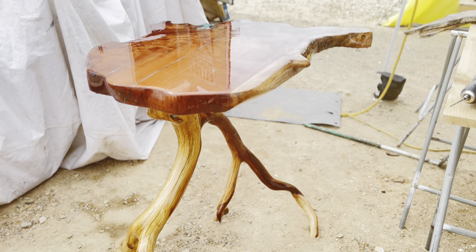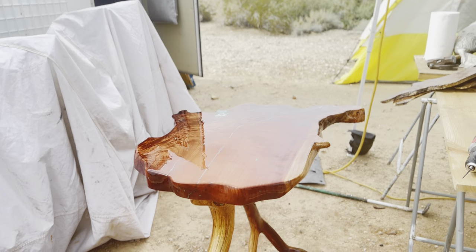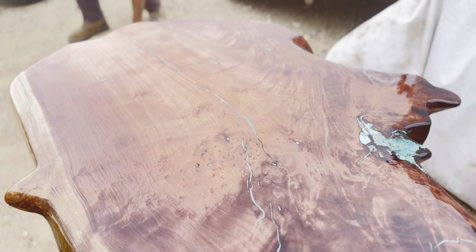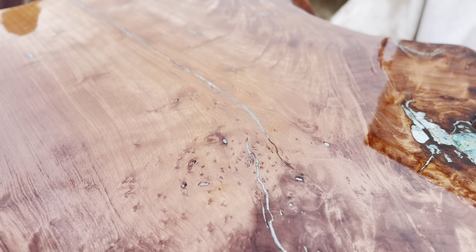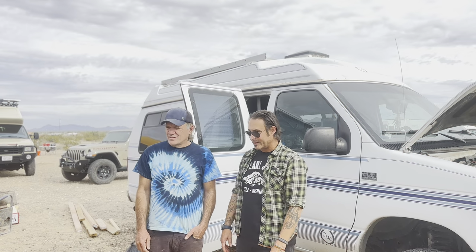Manzanita base with a redwood top. Yeah, and it's sturdy wood, too. I could sit on that thing. Oh, heck yeah. It takes some weight. It looks like a topographical map, and I don't know. You can just find all sorts of... It's almost like staring at clouds. You can find different shapes just looking at it from different angles and whatnot.